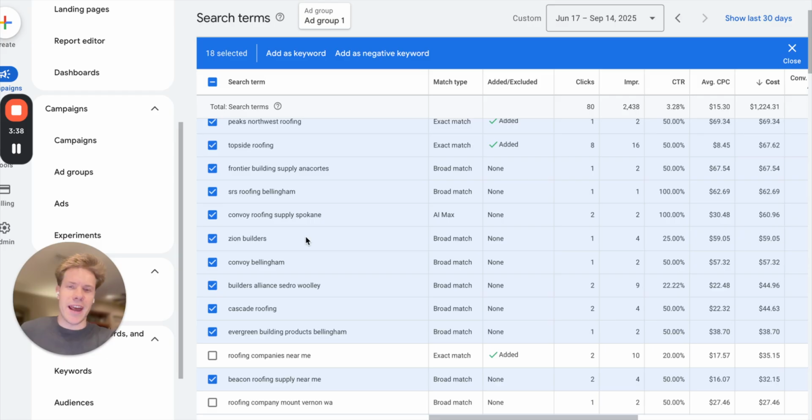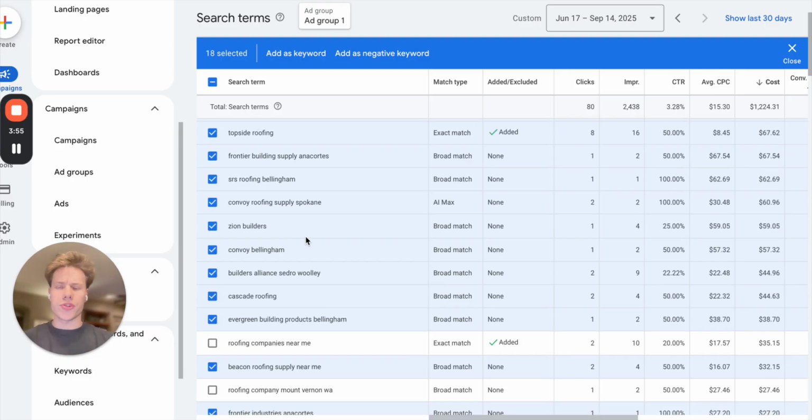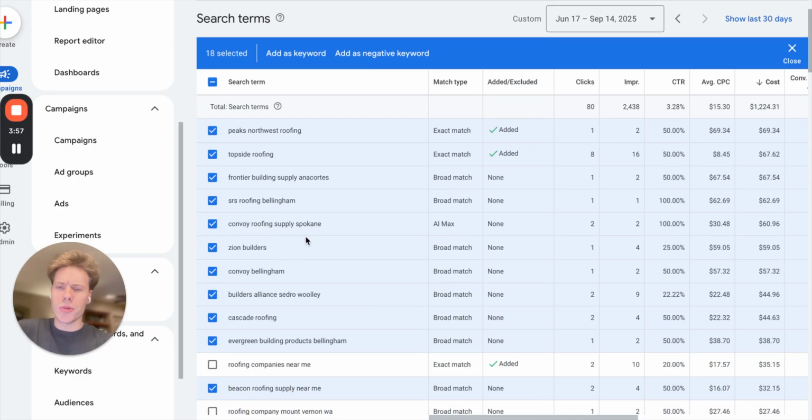Stick to phrase and exact match. I will say, especially in 2025, phrase match is starting to feel a little broader, right? Starting to look more of a broad match type. It does loosely match to other things, but regardless, phrase match is still much better than broad match. I mean, you're not going to see horrible search terms like these, and you should be going through your search terms pretty consistently, especially if you're running your own ads. You should be checking in on these.